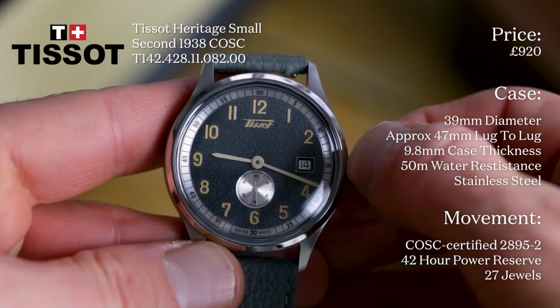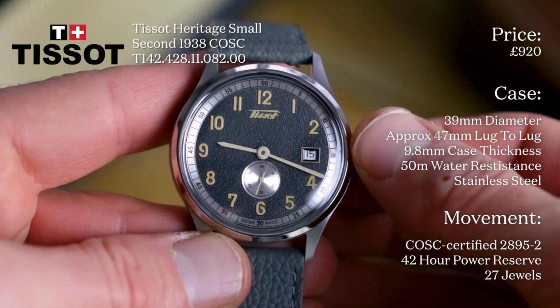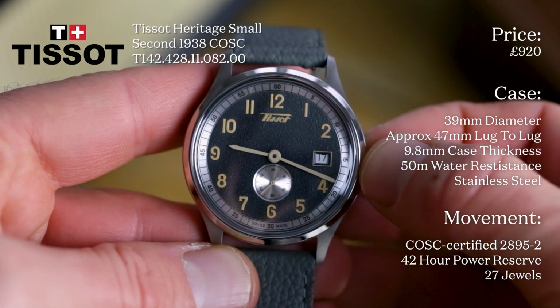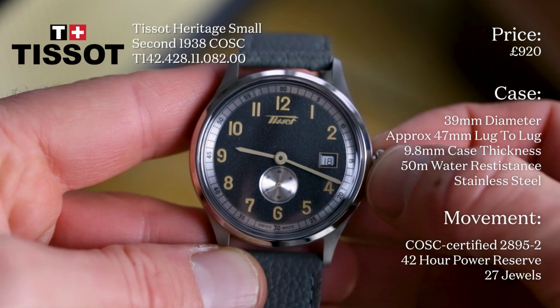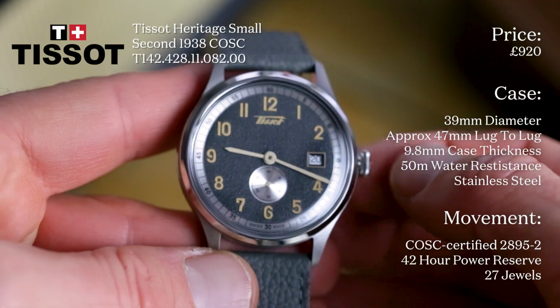Priced at £885, it's £140 more than the salmon and grey time only versions, but personally I think it looks far better. Tissot continue to knock it out of the park, whether it's retro 70s releases such as the PRX, or heritage-inspired watches such as these 1938s. I'd go as far as to say this is one of the prettiest early 20th century reissues we've seen for some time.